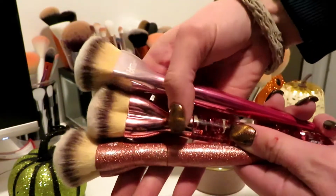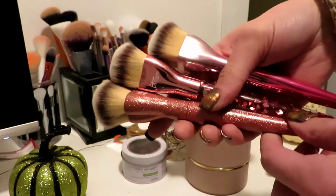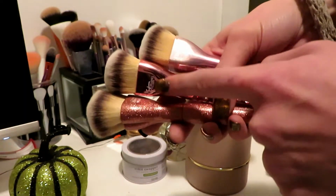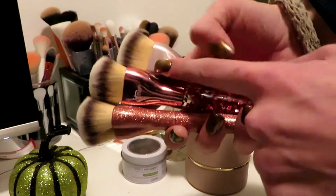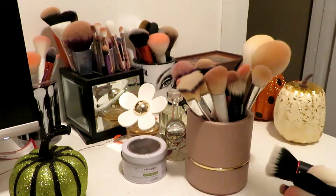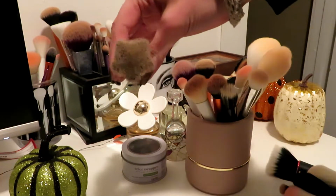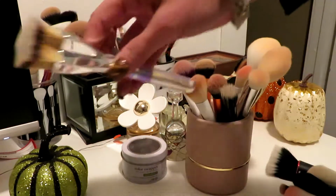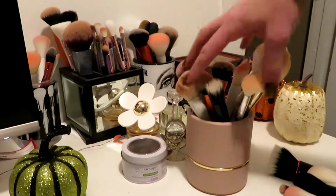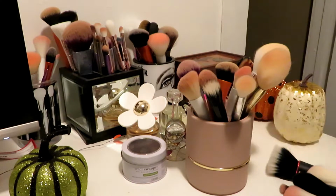These ones are easy for me to decide to keep. These are my It Cosmetics Love is the Foundation brush that they release every year. This was last year's, this was this year's, this was 2 years ago. Keeping these. I know they're all the same, but I'm keeping those. Also keeping this It Cosmetics Star Brush that came out this year at 4th of July. This is my most used brush cup, so I'm probably not getting rid of many things out of this one.